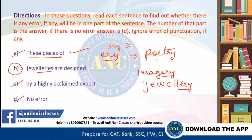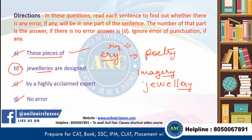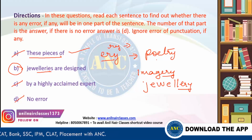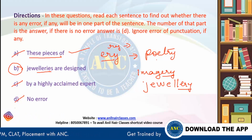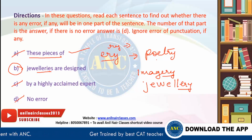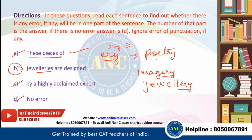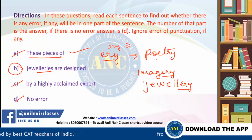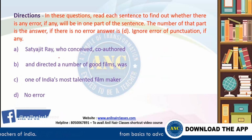So the point of this slide is, if the words are ending with ERY or RY, they will always be present only in the singular form. We don't have any word like poetries, imageries or jewelries. It's only jewelry, imagery and poetry. Fine, great. Let's move ahead to the next question.